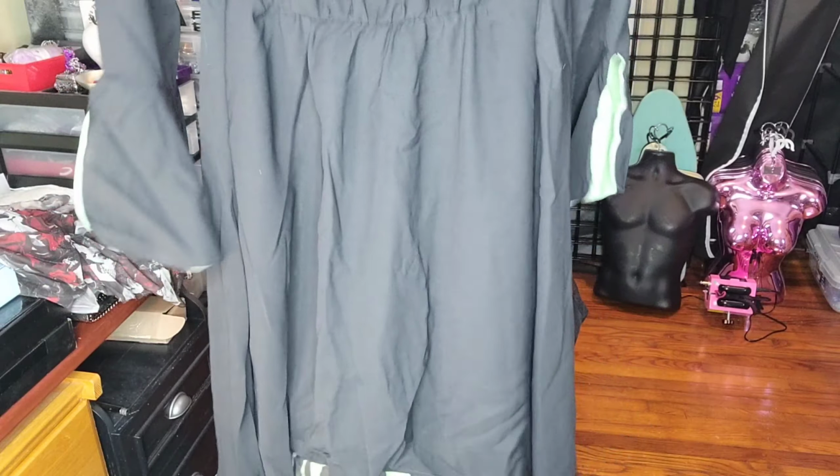And then this is the dress that drew me in. This is the dress that they kept advertising on Facebook. And I don't know why I'm so fascinated with this dress, but I'm just really fascinated with this dress. So it's a black dress. And when I hold it up to the lights like this, the fabric seems somewhat sheer, but it's also a very bright light I'm holding it up to.